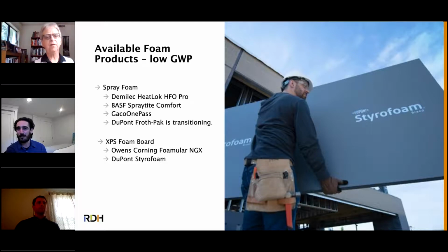You know, Dow Blue Board, it's now DuPont, but it's not blue anymore. It's gray. And Owens Corning, their XPS, it's Foamular. It's what they've always called it. It's Foamular NGX, and I think it's still pink. But all the spray from BASF, Demilec, DuPont, they've got product available that meets the low GWP requirements. We can keep on going.